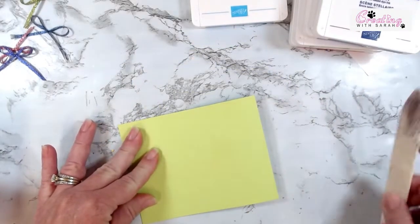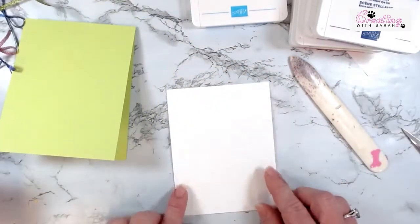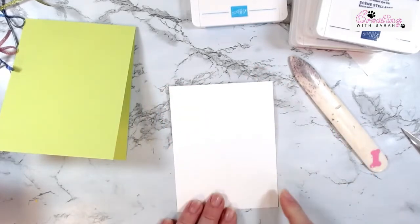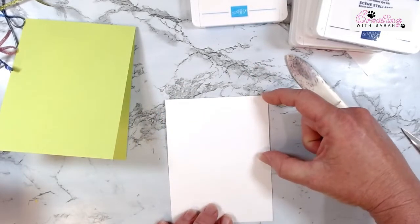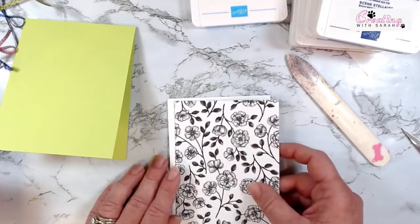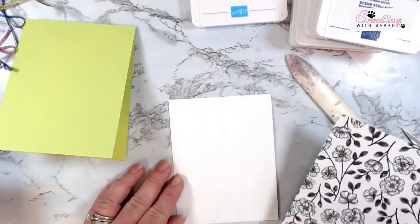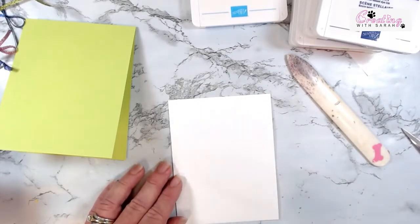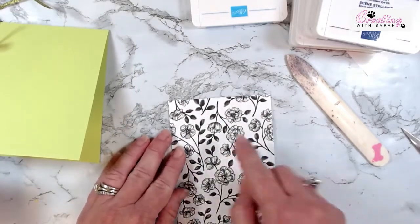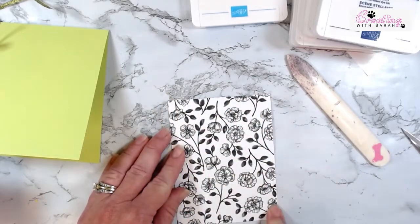So I'm just going to fold this in half. And I did put on there that you wanted a piece of the basic white that is 4 by 5 1/4. You could really just use a smidgen for the top, but I just felt it was kind of easier to attach this whole piece to a larger piece versus this little tiny one. Hopefully that makes sense. So these two are the same size, the designer series paper and the basic white. It's 4 by 5 1/4.